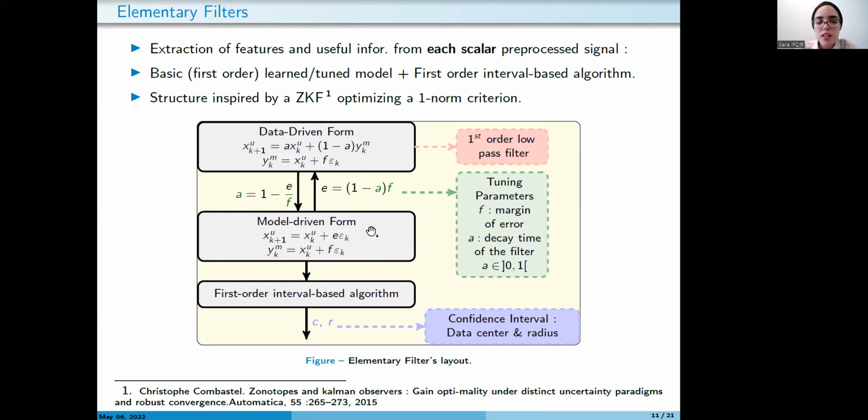These 2 models are dependent on some tuning parameters, namely F, which is the magnitude of noise, of error, and A, which is the decay time of our low-pass filter. So using this equivalence, we get our model with a state equation and a measurement equation, and we have some parameters E and F, which can be computed using some historical data. And then once our model is defined, we will use a first order interval based algorithm.